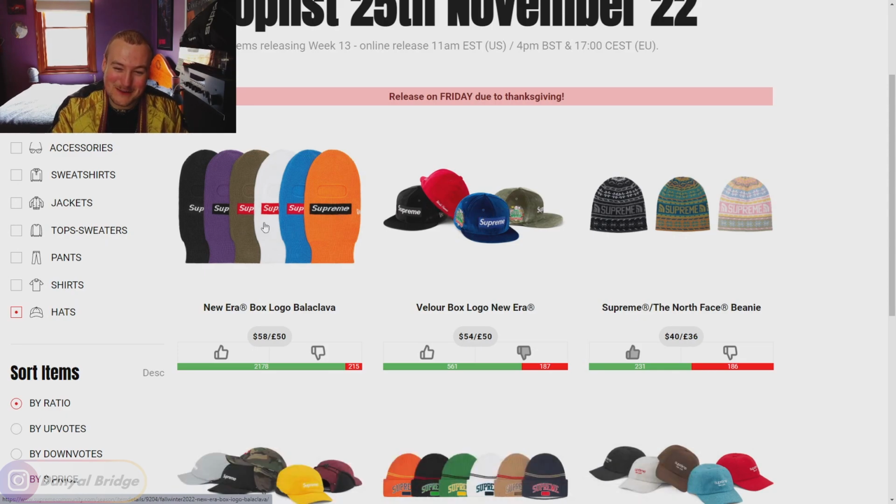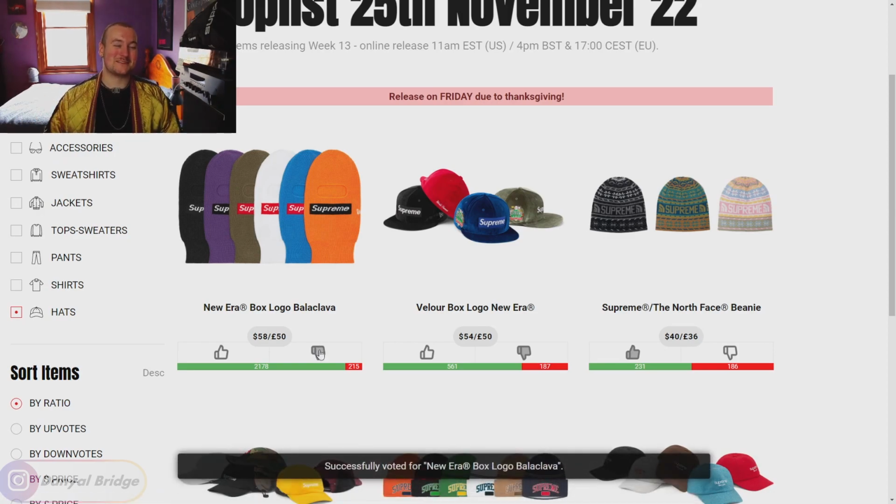And last but not least, we have another New Era. We have the New Era box logo balaclava. I know a lot of you guys are gonna be feeling this. I'm still not a balaclava guy, but I know a lot of you guys are gonna really get around this one. I'm gonna leave it as a downvote. I still just have no practical use for a balaclava.